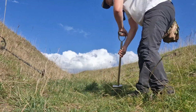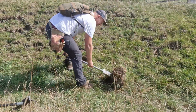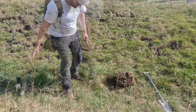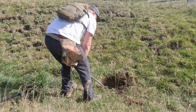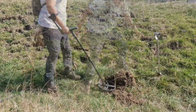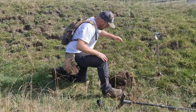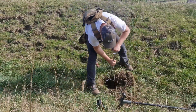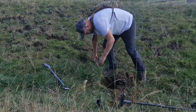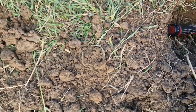Could this be a spindle whorl? Still in the hole. Kidding me. Still a lot deeper. It's out. That was seriously deep. And look what we've got.